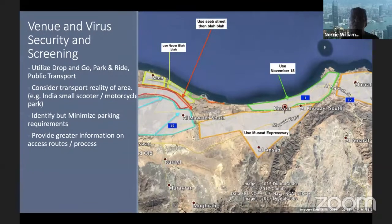Send them messages. Send them an SMS the night before with the five most important things for them to remember. That may be, make sure you've done your online screening. Don't bring a tog bag, and you are in batch 10, please make sure you go to entrance B or something like that. But give them clear instructions, the five most important things the night before.